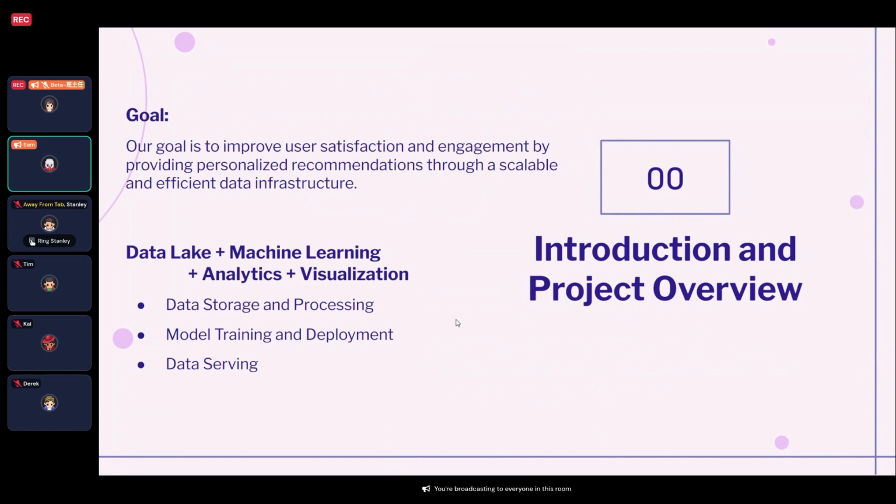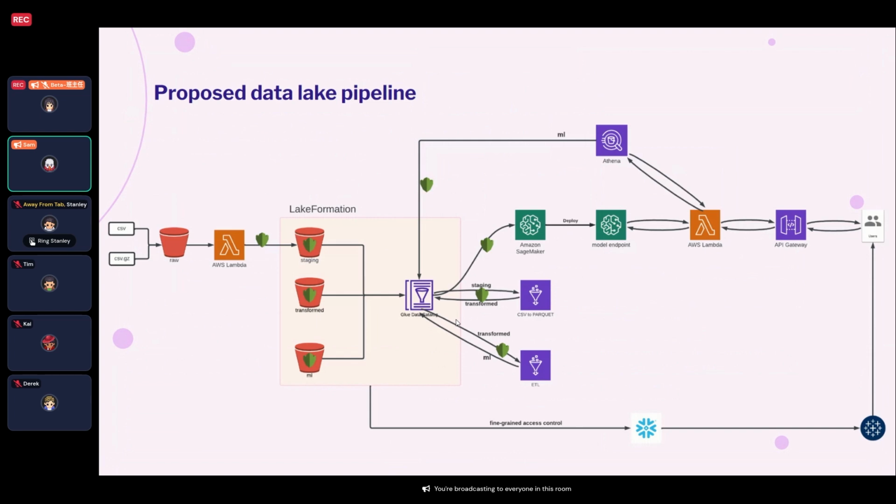To address these challenges, we're building a comprehensive data lake solution using AWS services, integrated with machine learning capabilities, as well as advanced analytics and visualizations. Key components include data storage and processing, model training and development, and data serving. Our proposed data lake pipeline involves several key steps: data storage, processing and transformation, machine learning, advanced analytics, and a web page for real-time prediction.